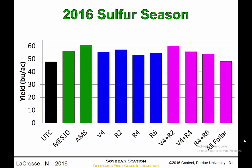We did do, and I don't have them on here, a rate response with Microessentials 10, ammonium sulfate, as well as we blended our own ammonium sulfate with elemental sulfur, Tiger XP, and then 5, 10, 20, 30 pounds of sulfur to catch that break point as well. And then we had a later application with a KTS type product, R5 application. Any questions so far on this sulfur, what we're starting to see up in Indiana way?